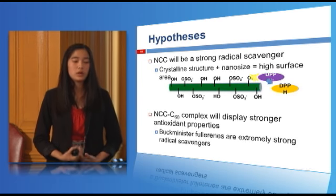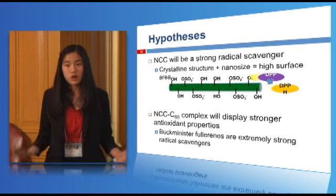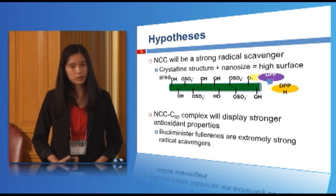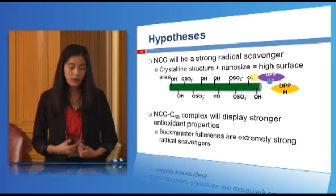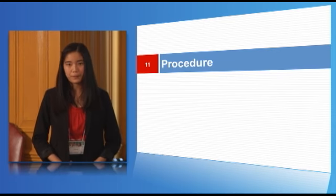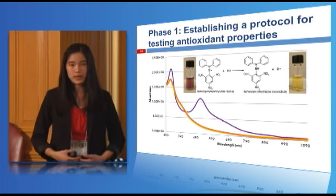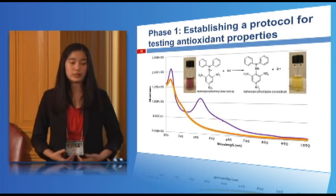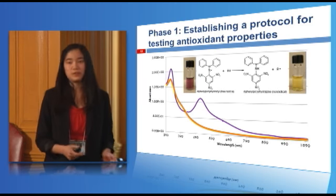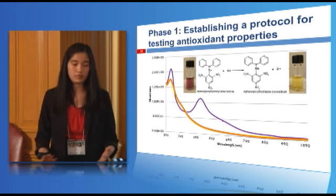The second conjecture was that the NCC fullerene complex would be an even stronger antioxidant because Buckminster fullerenes are already very good radical scavengers. I had three phases to my procedure. In the first one, I had to establish a protocol for testing antioxidant properties because there are lots of different ways you can do it out there. And I selected the DPPH method, which is a pretty standard test that is used in a lot of research.